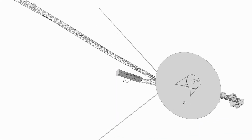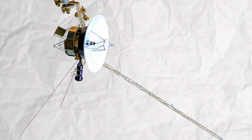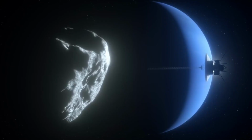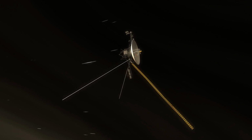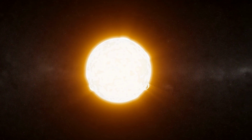But the Voyager that we know today is not the same as it was in the early stages of its life. Now, Voyager's cameras are turned off, and some of its parts are not working anymore. In 1990, the spacecraft captured its last ever photo. Voyager pointed its camera back towards the sun and took a series of images, including the famous pale blue dot. This is the last image that Voyager has ever sent to humans.